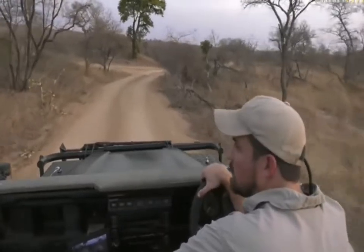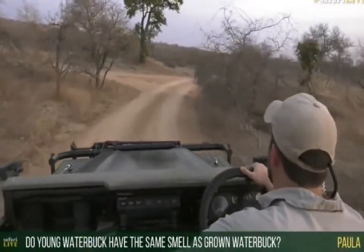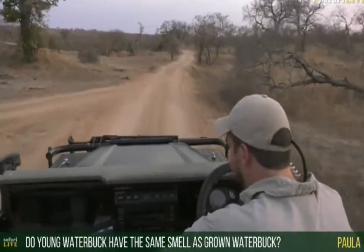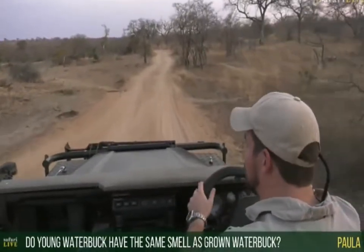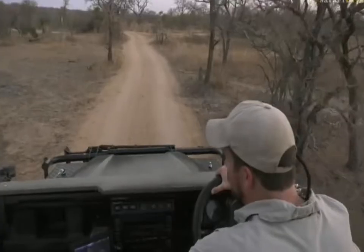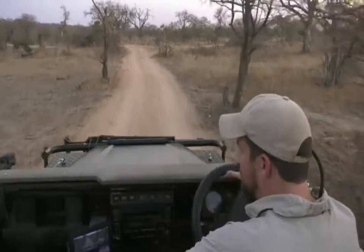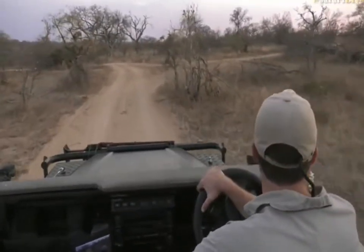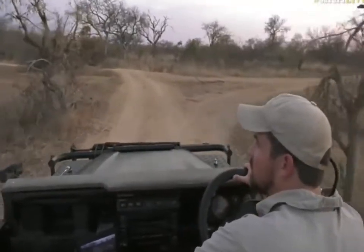Paula, the young waterbuck do smell the same as the older ones do. Not as pungent, but they do have a smell to them. And that's because it's that oil that is secreted to help with the waterproofing of the coat. So even though it is stinky, they both need it. Even when they're young, they're still going to use water to escape predation.